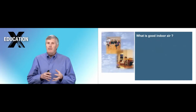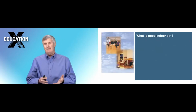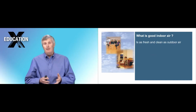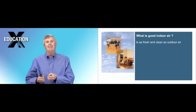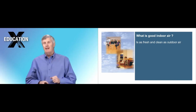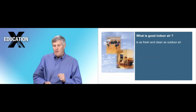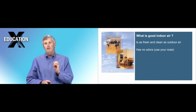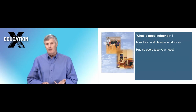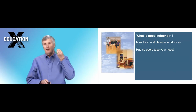And so when we talk about good air, what exactly is it? How would we describe it? One of the things that we always point to is it should be as good and as clean as outdoor air. And you think, well, is outdoor air good? Well, I'll come back to that in just a second. But more importantly, or as importantly, you want to use your nose. Has no odors. Our nose is a wonderful scientific tool. The problem is it's connected to a very lazy brain.